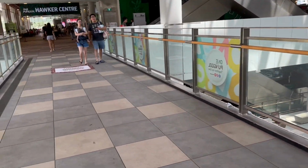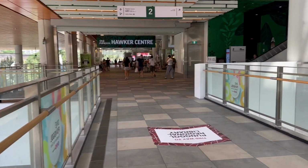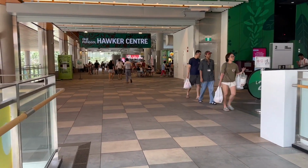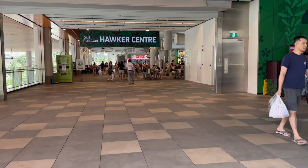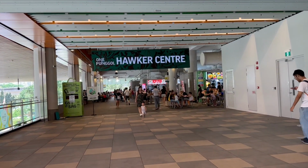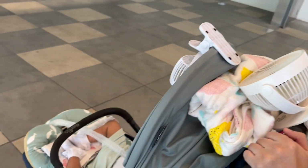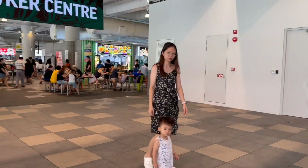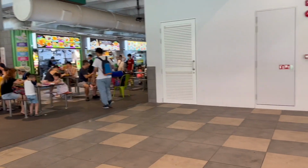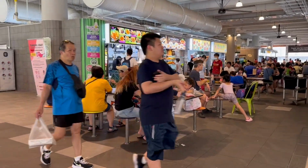So now we are going to One Punggol. Punggol One or One Punggol? One Punggol. I've been saying the wrong name just now, so apologies, it's One Punggol Hawker Center. There's a few halal shops over here. We need to find this first. Oh, there's an app.